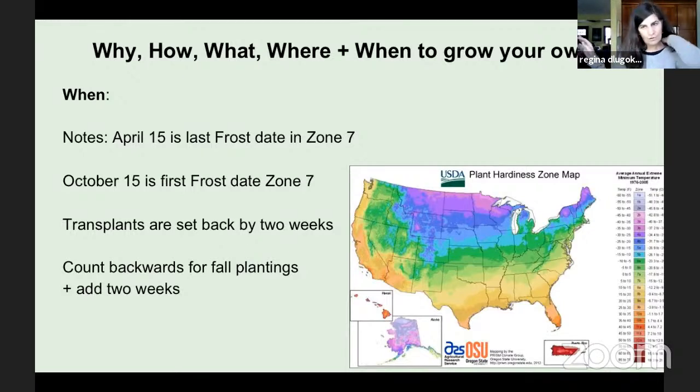We do offer that program occasionally at this library. It's called Late Bloomers, what to start now for a fall harvest. But anyway, what I would say is just bear that in mind. If you missed your opportunity to grow something for the spring, you can try again in the fall. But we're not talking about that today. We're talking about these peppers and eggplants.